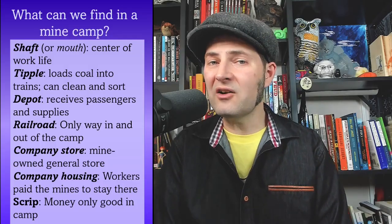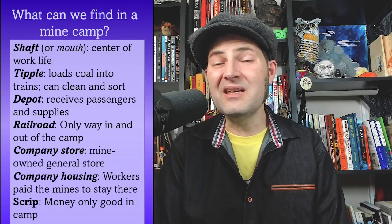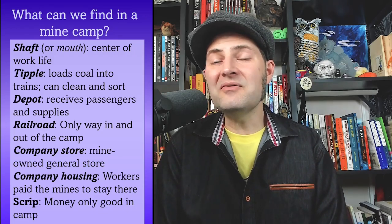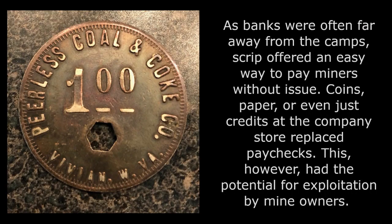Basically, you worked on credit because you couldn't just spend cash at most company stores, or if you did, it was at a differential price. In fact, often because there were no banks in the area, except in the largest coal towns, you would basically be paid in scrip, which meant that the coal company kept up with how much credit you had and that you would be able to spend this in one place and one place only. You'd be able to go to the company store. It was a weird economy built on the idea of fake money.